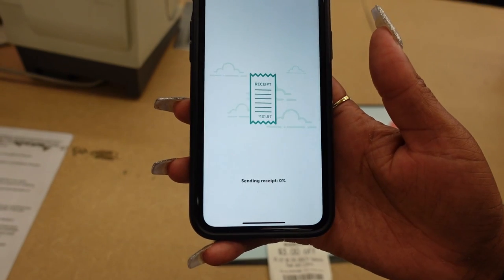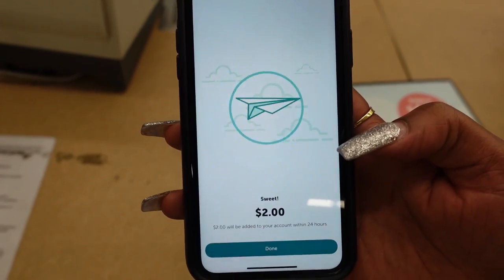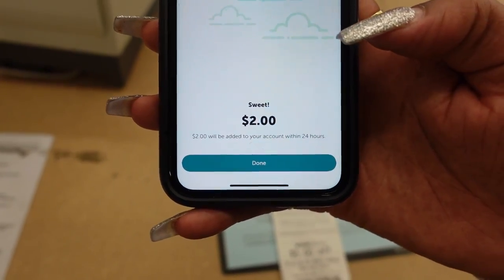So I'm just gonna click collect. And just like that, it's scanning my receipt and I'll be getting $2 back on top of everything else. That's so crazy. So we did upload that one receipt on Ibotta and we got $2 back.